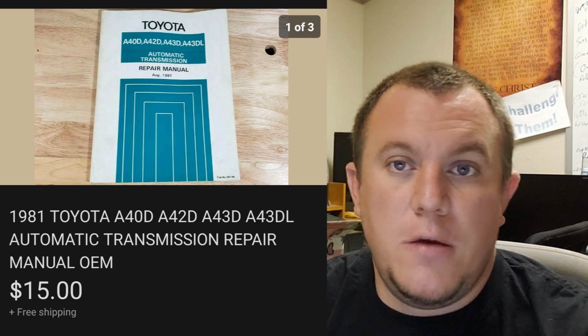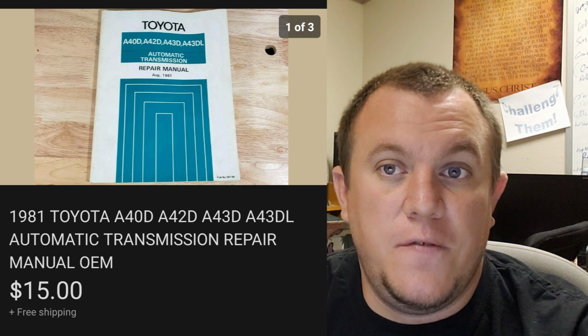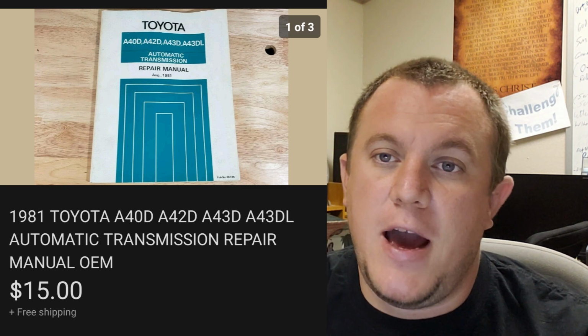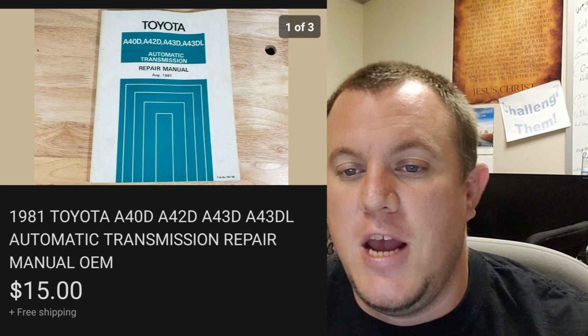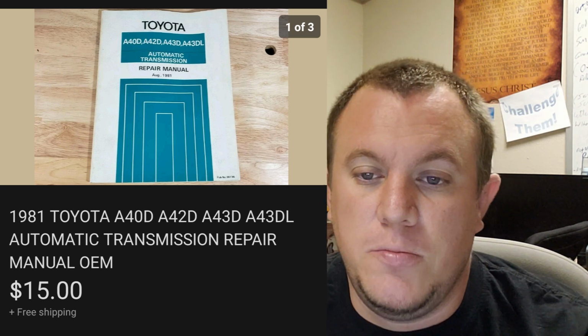A 1981 Toyota automatic transmission repair manual. Also from the manual buy. Took a best offer of 15. A lot of the manuals left, guys. I'm taking offers, just trying to move them out. If the price is right or they're close to where I want to be, this one's at 20, I'll take the offer and we'll just move them.